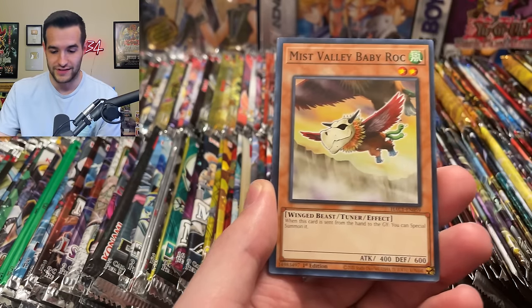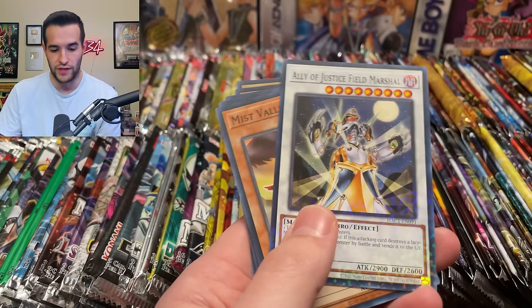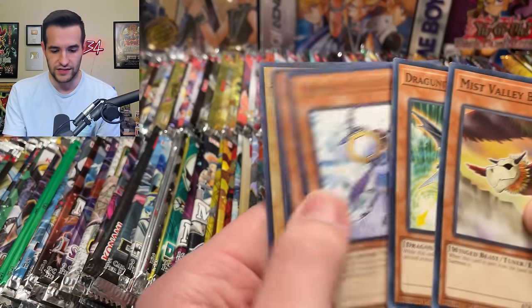Pretty nice card. And then a fourth one, the Ally of Justice. Yeah, I just don't love this set very much. There's not a lot of great cards. I don't love the rarity too much either.